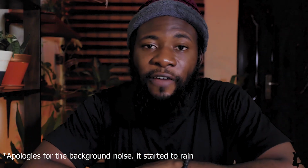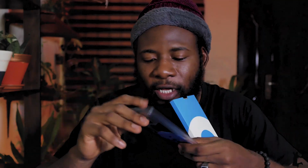Alright, so as you guys can see, we have a neatly packed box here. First and foremost, in this little pack, we have a silicone gel-like case for the device, of course, and then we have a warranty card, that aside. And in this box, we have the power brick.